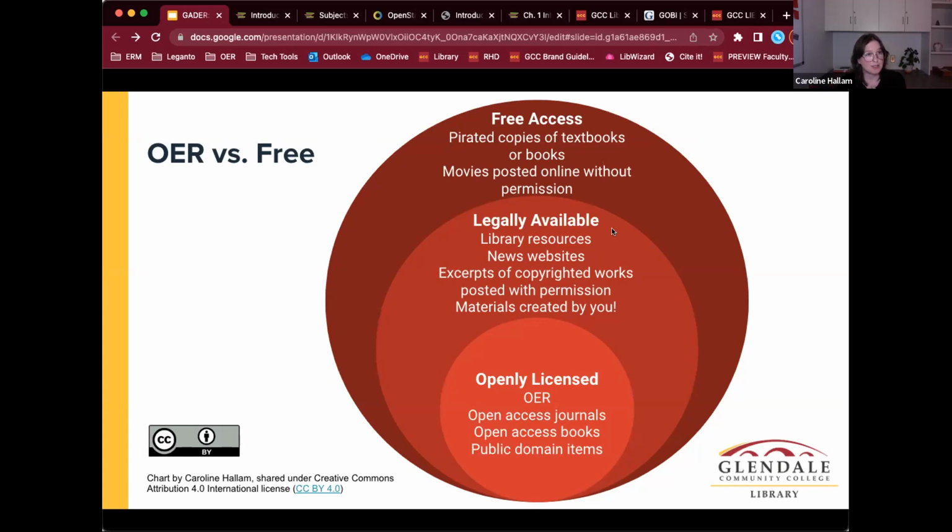Unfortunately, textbook publishers don't generally want the library to offer unlimited access to textbooks, right? Because those are big money makers. So there are some caveats there, but library resources can be a really great way to get your students legal access to books, movies, and more.